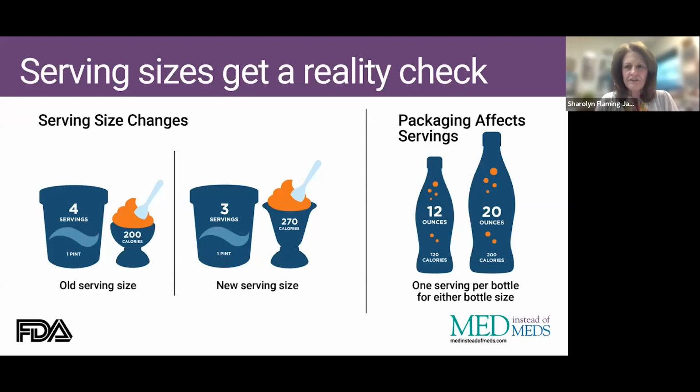Packaging also affects servings. So there are some packages that may actually contain even 2 servings per package, but if they're going to be generally eaten as 1 serving, that's reflected in the label. For example, both 12 and 20-ounce bottles will equal 1 serving, since people will typically drink both sizes in 1 sitting.